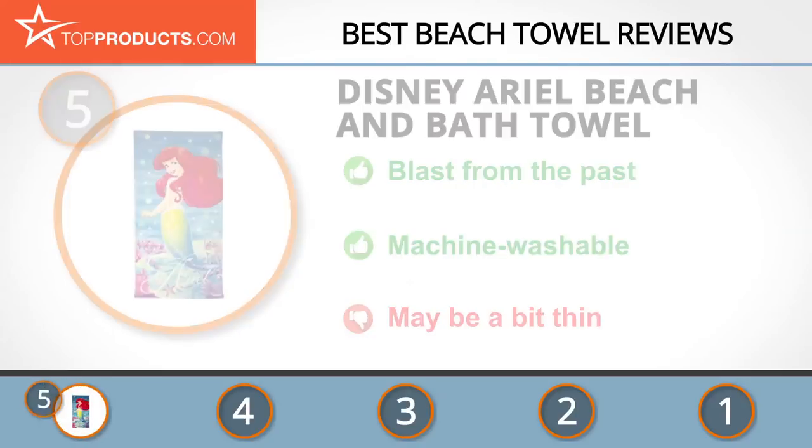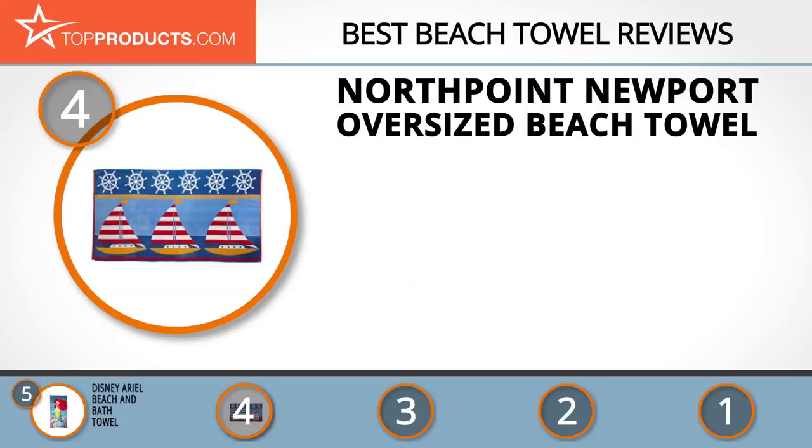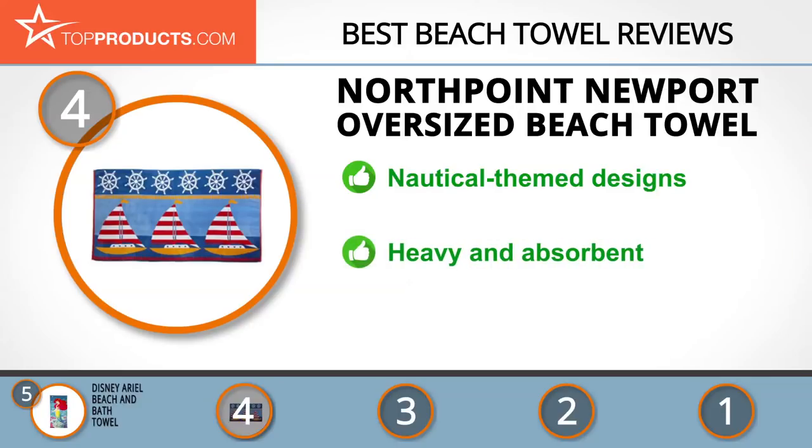Next on our list at number 4 is the North Point Newport Oversized Beach Towel. North Point has been in the beach towel market for a while, so it knows its way around. Its Newport Oversized Beach Towel has cheeky nautical-themed designs that really get you in the vacation mood, not that you need any help. It features a 40 by 70 inch design and is heavy in weight and absorbent with a soft twist yarn construction. We admire the design of this towel, along with its soft construction, but some customers found that fuzz tends to fall off of it after washing.